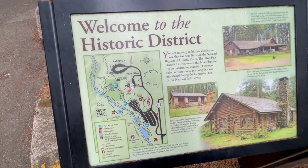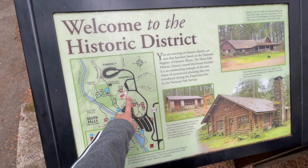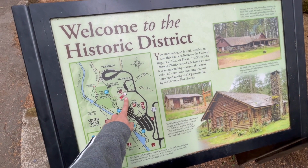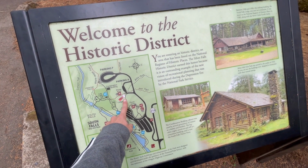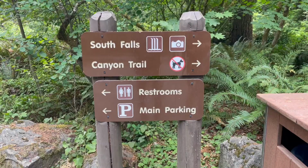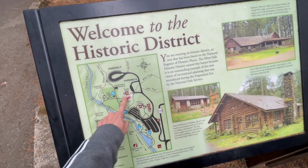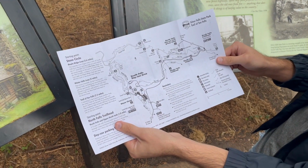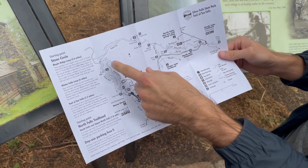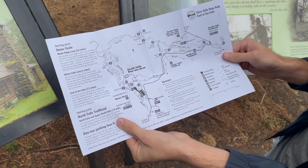We are about to start the hike and we parked over here near the picnic area A. Here's where we are on the map. The 10 Falls Loop Trail is actually the rim trail and eventually meets up with the canyon trail, so the entire loop consists of those two trailheads. And we got this nice map here at the parking lot, and it gives you an overview of the whole park of Cider Falls and the area surrounding it.